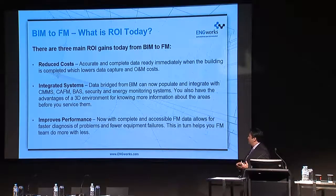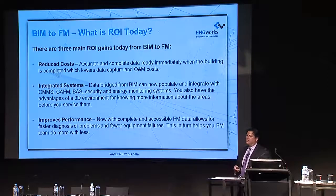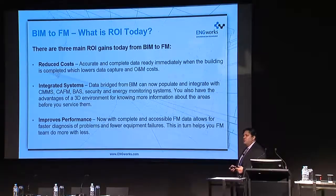Obviously, if we do have a process of getting the data bridged from BIM, we can populate and integrate with the CMMS, CAFM systems, the building management system, in anything really that is database driven, which is pretty much everything in the market. And obviously then add in the 3D component. So today, most of these CAFM systems, almost all of them, are 2D based. So you can get data, but you really don't have a lot of rationalization to a 3D model. Obviously it improves performance across their facility. Now, if they're able to access real data quickly and see what's going on, they can diagnose problems, be better on the preventative maintenance, and improve the building performance.